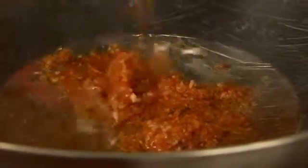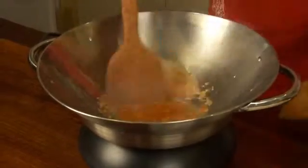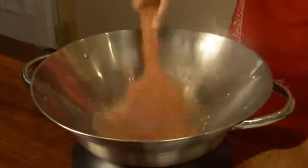When the oil is hot, add your chilli paste you prepared earlier. Really work the paste through the hot oil so you release all those delicious flavours and aromas. Don't overcook the paste as it will burn if you leave it too long.